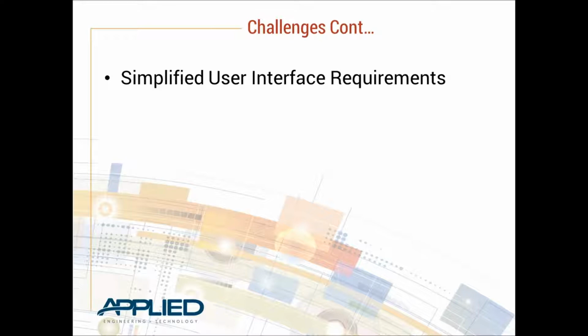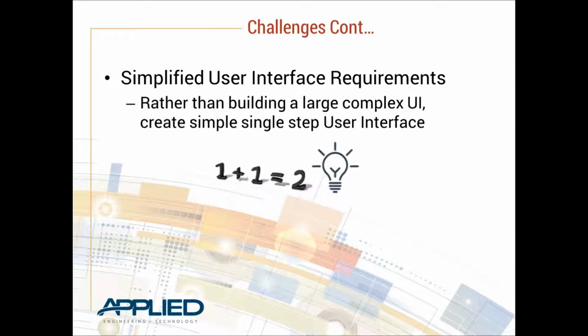In order to achieve this, we aim for creating a simplified user interface that matches the requirements of what needs to be done to complete the job and includes nothing more that could confuse or take attention away from the required task. So rather than building a large and complex user interface, we found that it is most of the time beneficial to create simple single-step user interfaces to streamline the requirements of the tasks at hand.